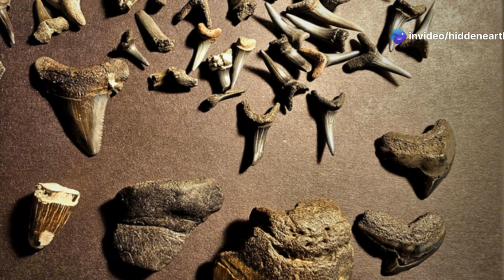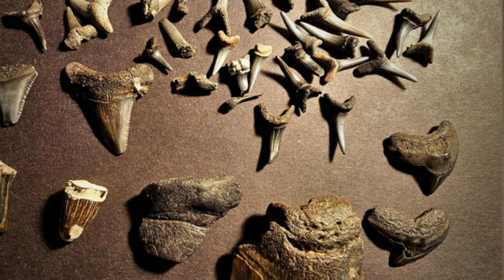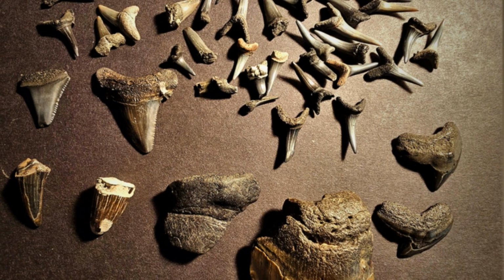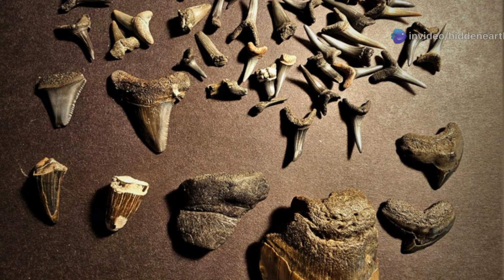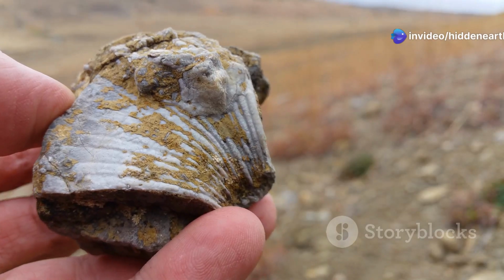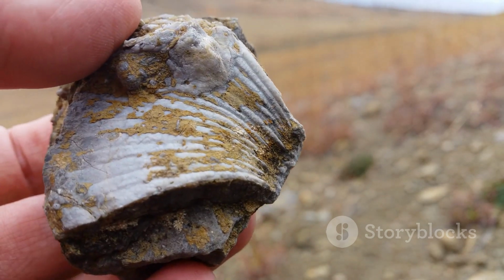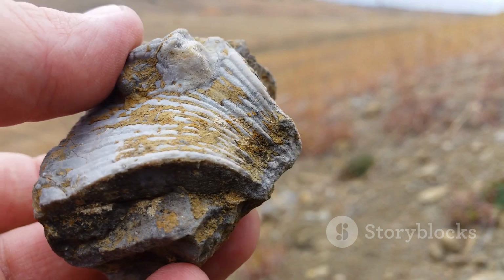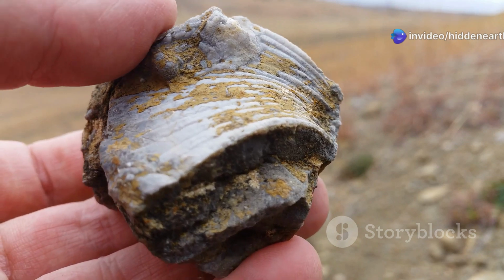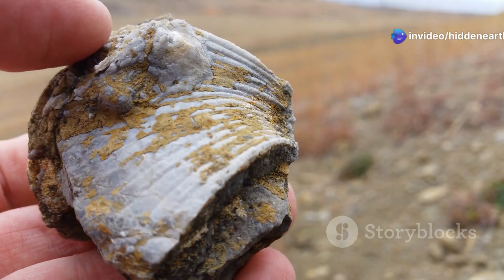And even giant reptiles like plesiosaurs and ichthyosaurs. These massive marine reptiles dominated the oceans during the age of the dinosaurs, and their fossils are a testament to the incredible diversity of life that once existed in our planet's oceans. Finding marine fossils in a desert is a clear indication that the area was once underwater. This transformation from ocean to desert is a powerful reminder of the dynamic nature of our planet. It also highlights the importance of fossils in understanding Earth's geological history.